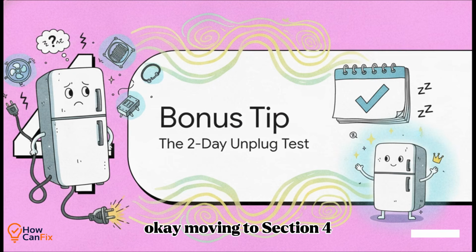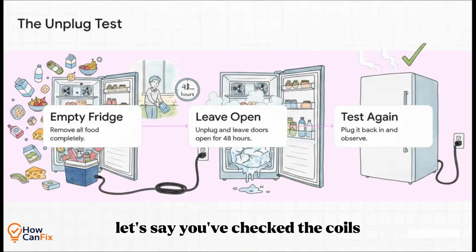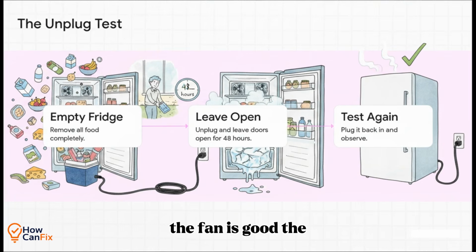Okay, moving to section 4, our bonus tip, the 2-day unplug test. Let's say you've checked the coils, the fan is good, the relay isn't rattling, but the fridge is still acting completely crazy and not cooling properly. Well, I highly recommend trying this zero-cost miracle worker. It's called the unplug test. Here is exactly how you do it.